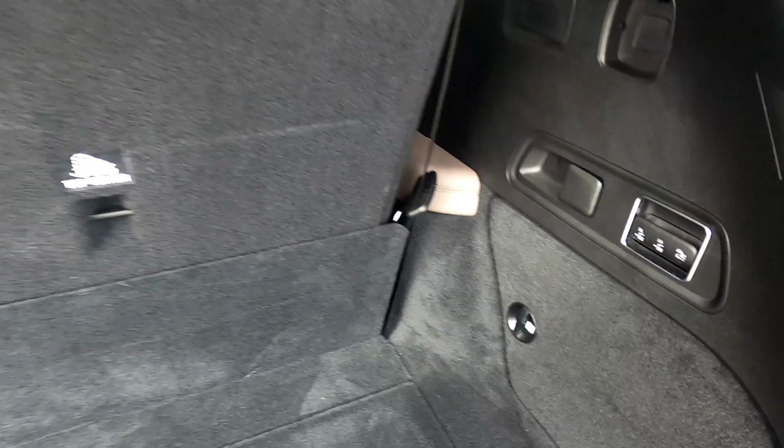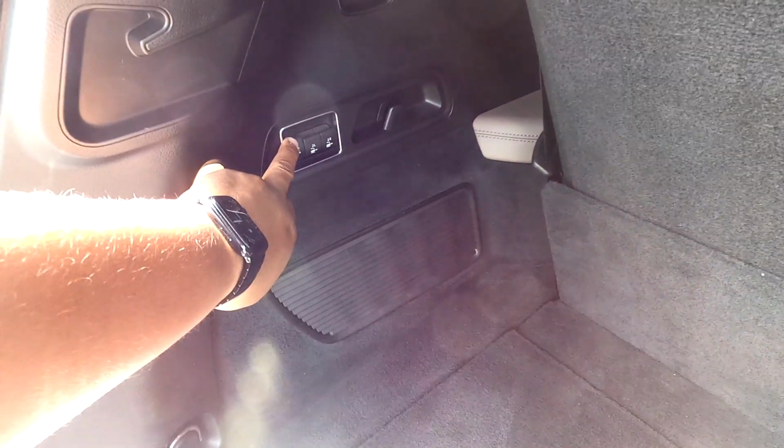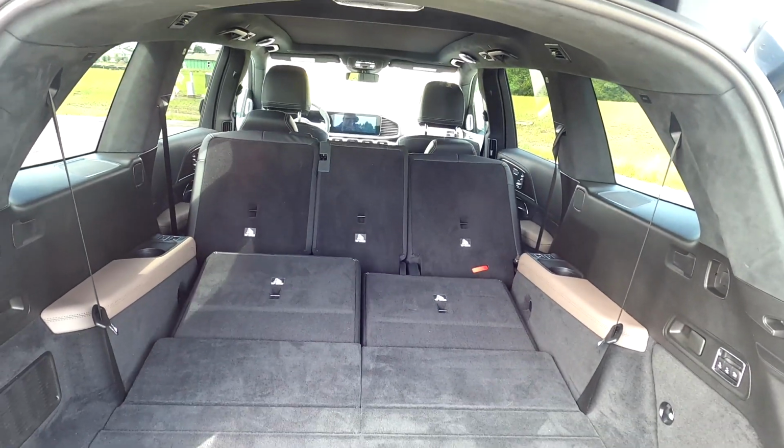And one control over here you do have for your air suspension. You can actually lower the vehicle for easier access to lower the floor. And this is pretty cool here. Folding all the seats all at once. Check that out. That's pretty badass.